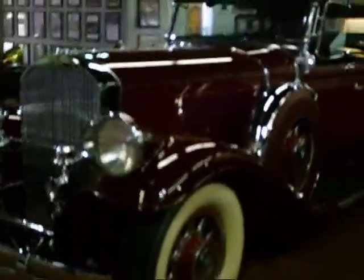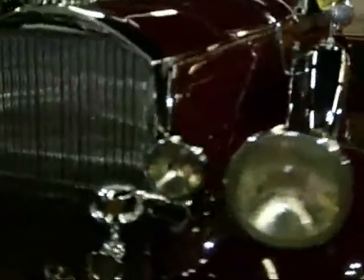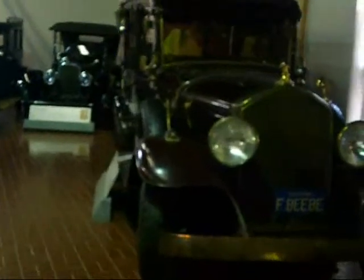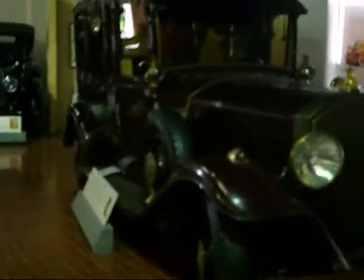Boy, what a party barge. You could land an airplane on the hood, it's so long. Alright, I'm going to unzoom, we'll see what happens.